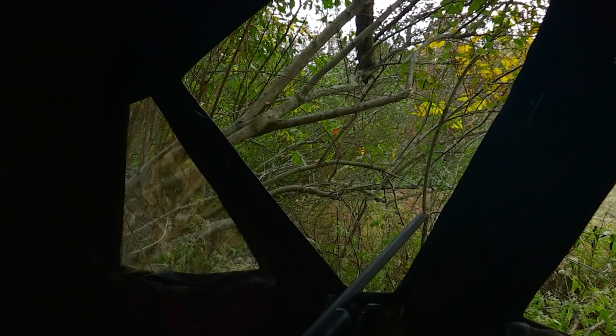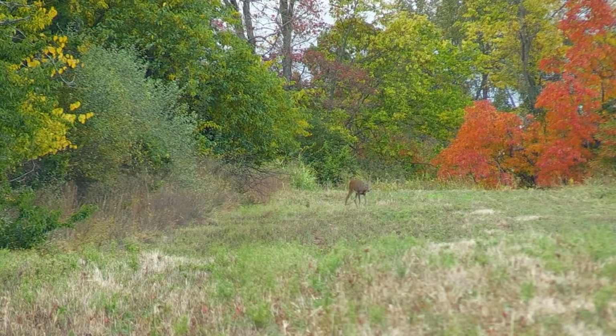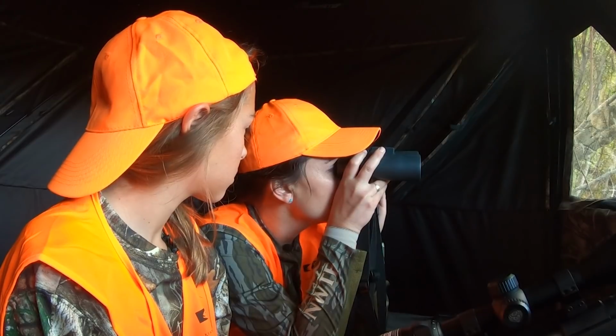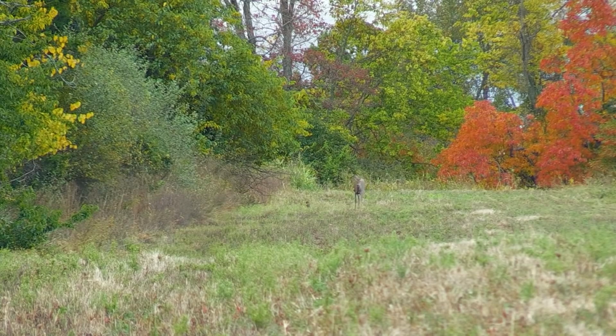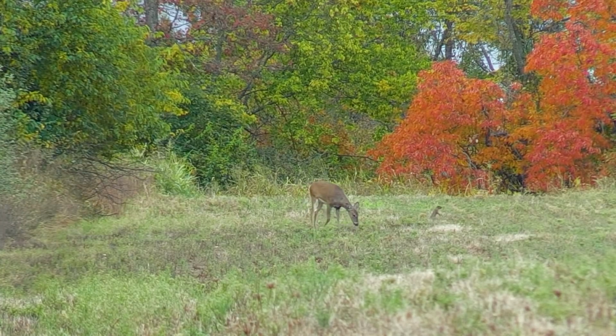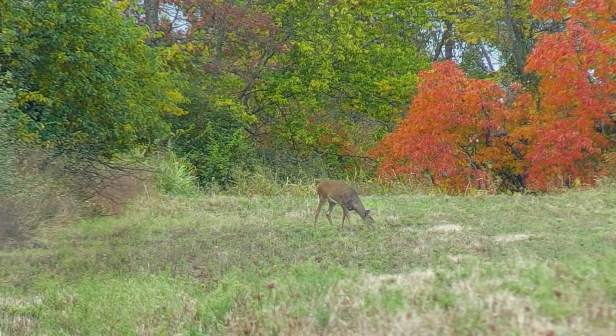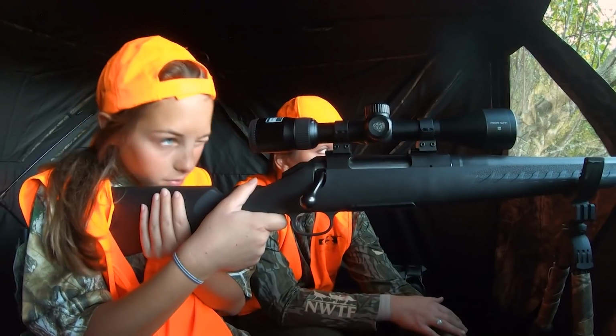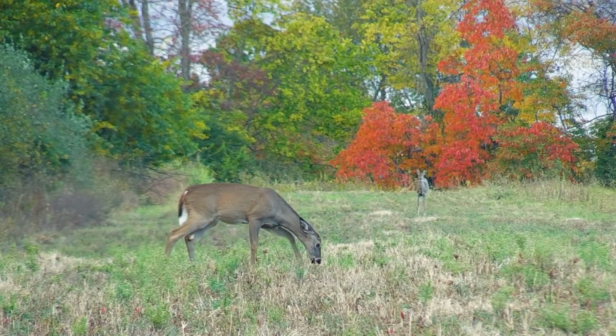Campbell, there's another deer. It's way at the very back of the field. I'm not 100% sure, but I think it's a big doe. But she's still really far away. Might be 300 yards. There's a squirrel with her. She looks fat and happy out there. She's eating, but hopefully she'll eat this way towards us. It looks like a big doe. Look through your scope, see if you can find her. There's a button buck.